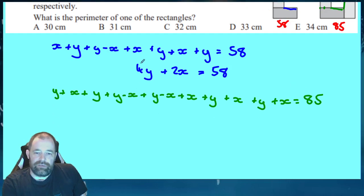And again, we can just tidy that up a bit. So we've got 1, 2, 3, 4, 5, 6 y's. We're going to have plus an x minus an x, minus an x plus an x, and plus 2 x's.